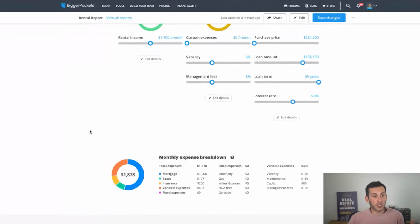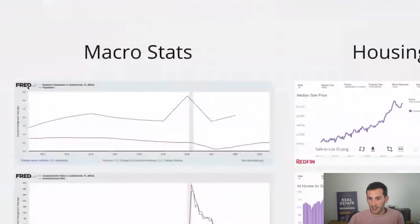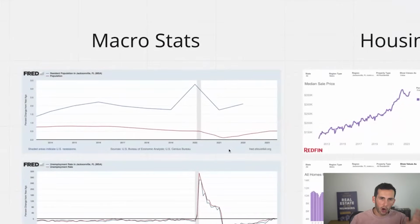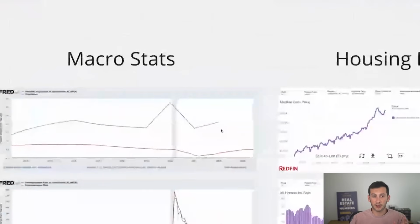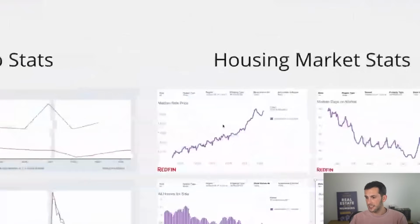If you guys want to use the tools that I use, let me just go back to that whiteboard here. If you want this macroeconomic data, this just comes from the FRED website. You can see it up here on the left. It's the Federal Reserve Bank of St. Louis, fred.stlouisfed.org. You just Google FRED website. They aggregate tons of macroeconomic data. You can find it for almost any metro area in the country for free, super easy to use.